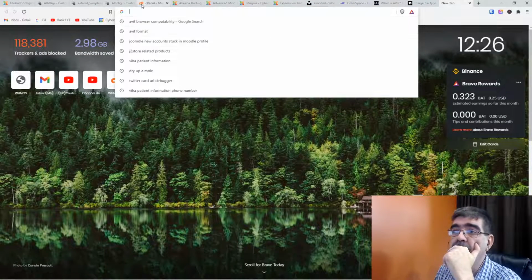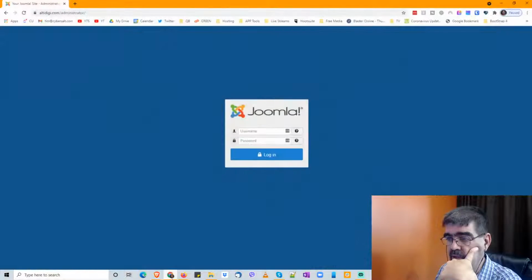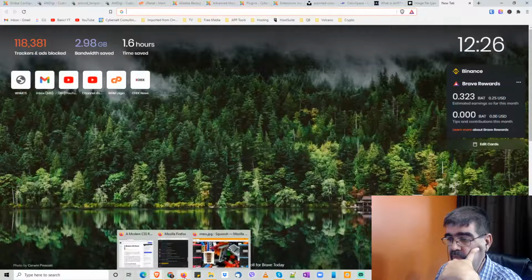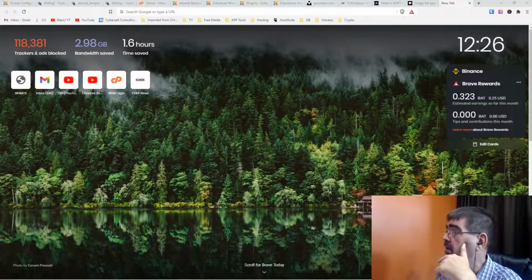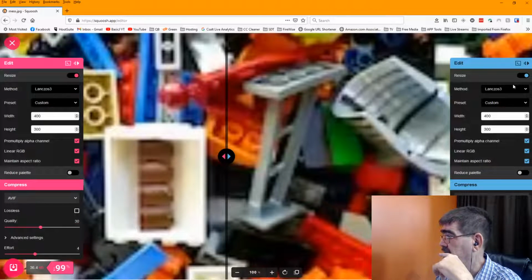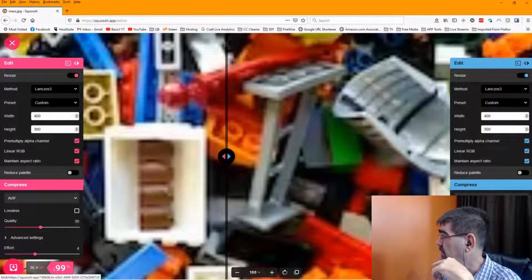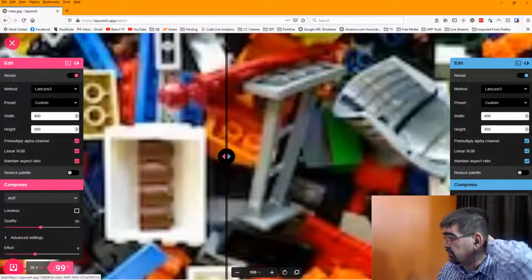Let's try this. First of all, we need an AVIF image, and fortunately, we have one just waiting right here, and we can download. All right, so here we go. We're going to download. Let's see, AVIF quality. Let's just make it high. We'll go in the middle of there. Effort, and then I'm going to download. Okay, so that's all right.